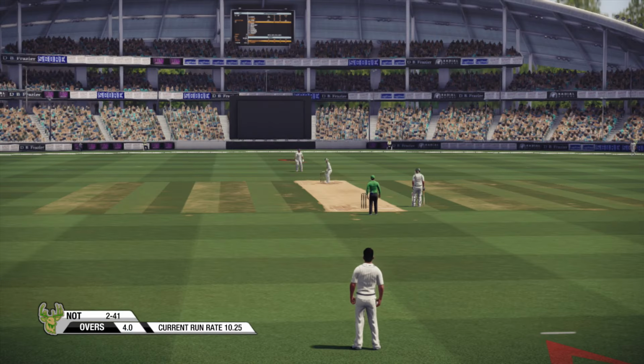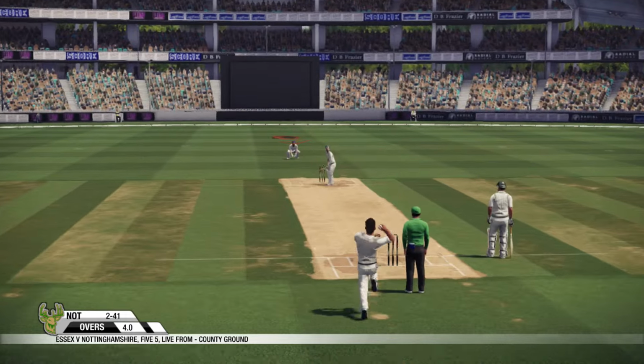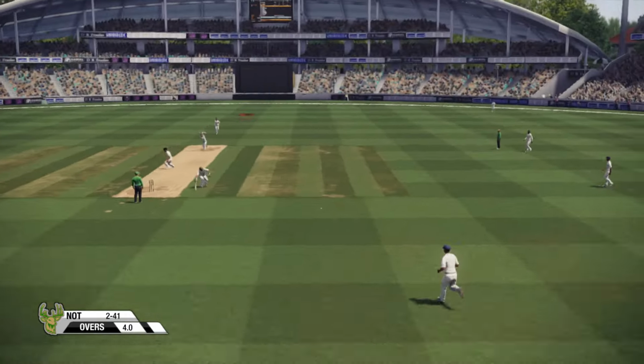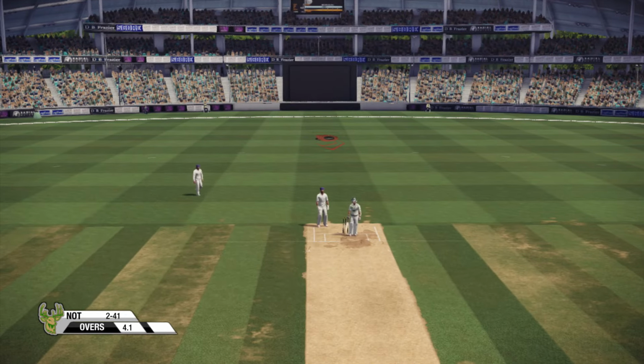The bowler is about to start a new over. David, what information do you have about this player? He's making his debut here. He'll be a little bit nervous, but no doubt looking forward to the challenge. And the player there at short mid on will gather this.